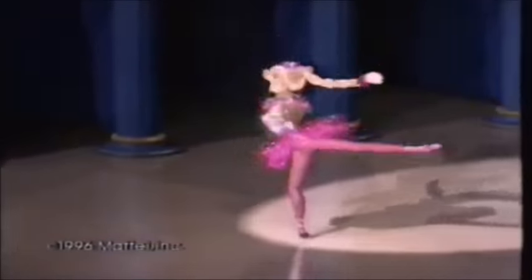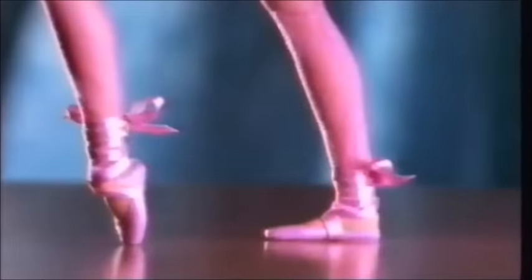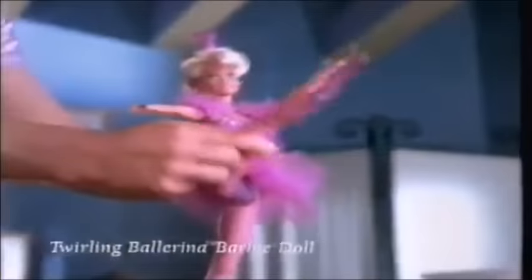If you practice, your dreams will come true. Your Twirling Ballerina Barbie. Graceful and so beautiful, ooh, you sparkle like a star. How perfectly you point your toe. Wow. Now a leap, ooh, what a show. The real surprise is in your crown, that makes you twirl and twirl around. Wow. Your Twirling Ballerina Barbie. No one else.